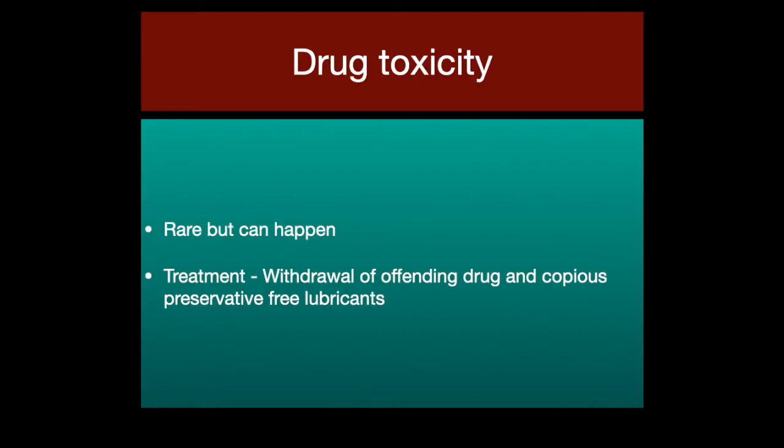Patients develop toxicity to topical drugs after cataract surgery. In some patients, the eye surface is very sensitive, and sometimes these patients may also develop severe dryness. As a result, the toxicity of the medications causes irregularity on the ocular surface, causing all the symptoms that were just discussed. This condition can be managed by withdrawing the surgery-related drops and by giving preservative-free lubricants.